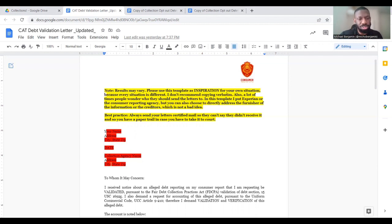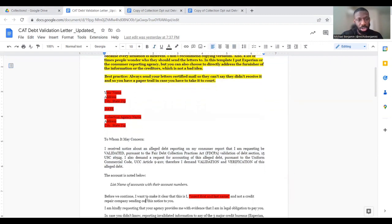Let them know you received a notice about an alleged debt, alleged obligation, reporting on your consumer report, however you want to address it. You're requesting it be validated. 1692G, just pretty simple. Keep it that way. You could also use a UCC 9-210. 9-210 number 2, that's a request for accounting.